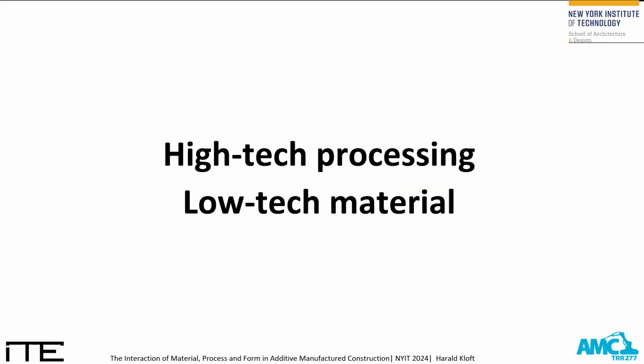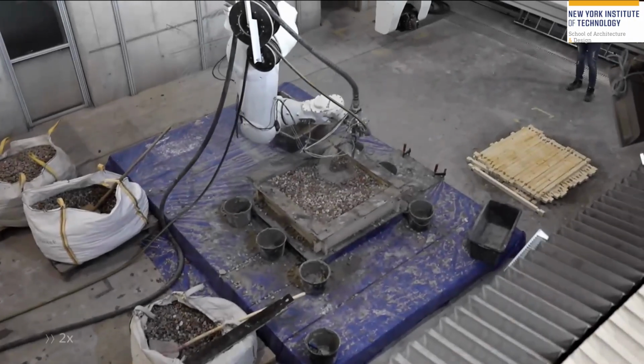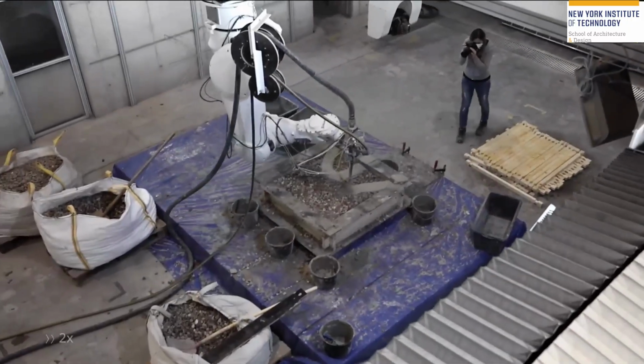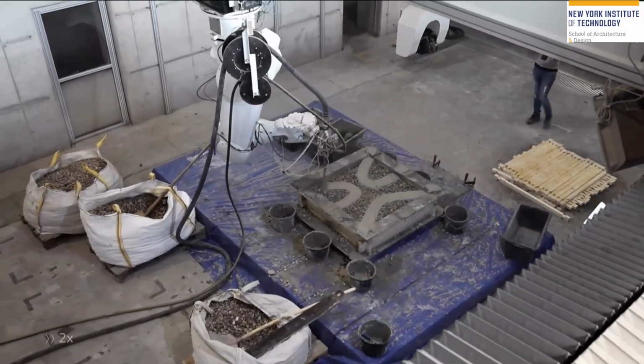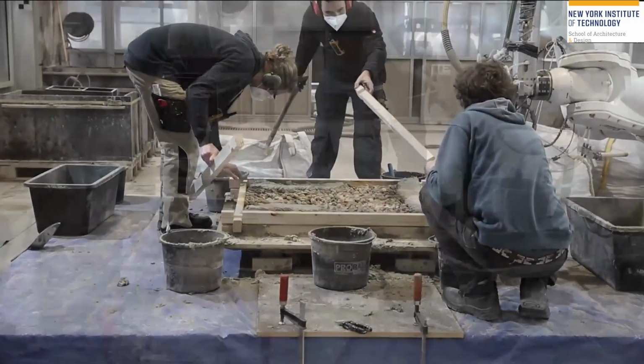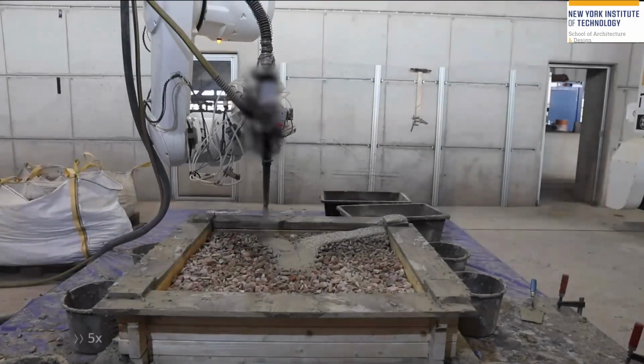So the second track: high-tech processing and low-tech material. If we use concrete in its pure form, then we use high-tech concrete material, ultra-high performance concrete. But if we use a low-tech material, then we can, for example, work with recycled concrete. For recycled concrete, we have a technology called large particle 3D printing, where we try to minimize the energy you bring into the recycled material. Most ideas go to mill it really fine to get the recycled material as close as possible to the original material. So we go the opposite direction.